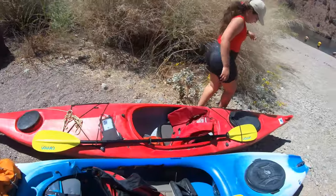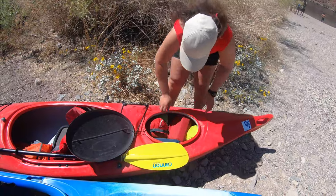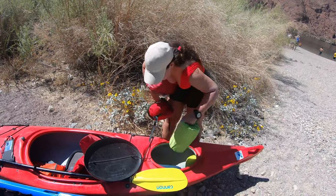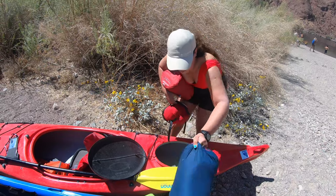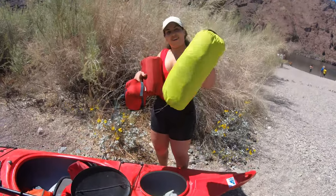Spending the night here means that we packed our tents, sleeping bags, clothes, and provisions in our kayaks, and this is what it looked like. Sleeping bag. Bedroll. Another bedroll. Another sleeping bag. Pillows. And the whole tent.